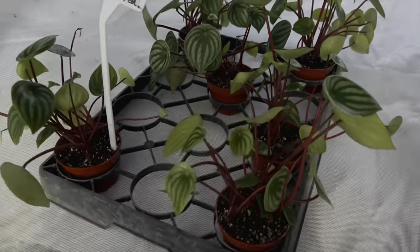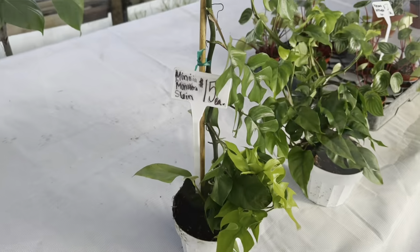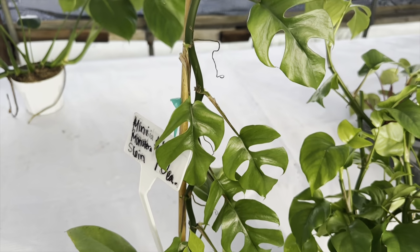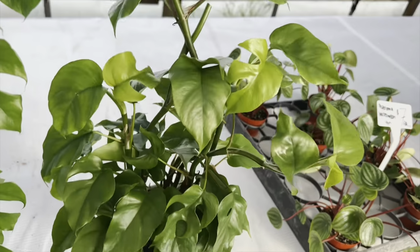Nice. They have watermelon peperomias for $7 each. Ooh, and they also have Rhaphidophora tetrasperma. These are $15 each in the 6-inch pots. This one's nice and bushy.